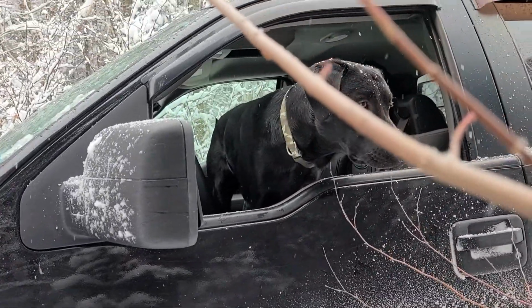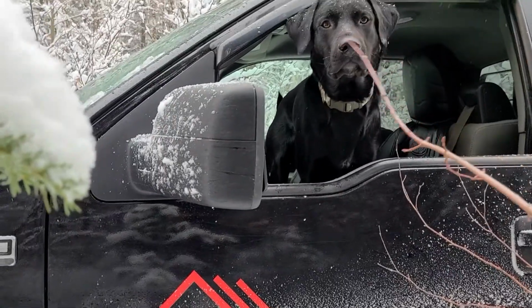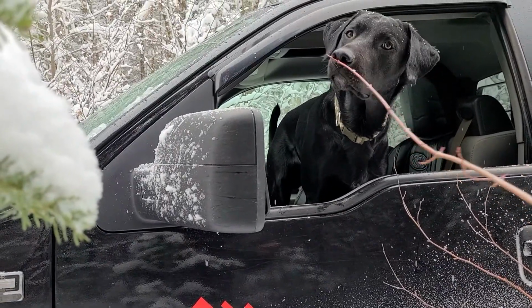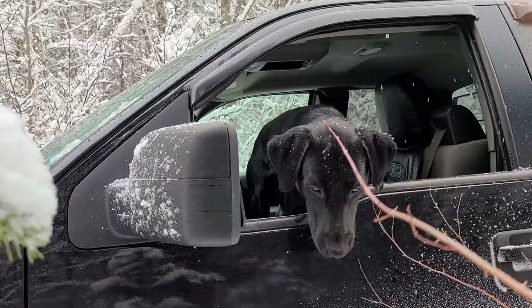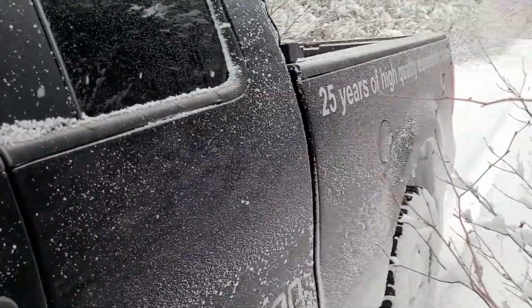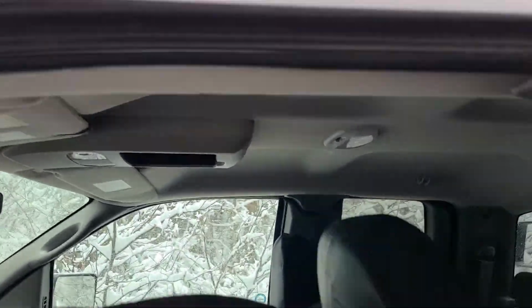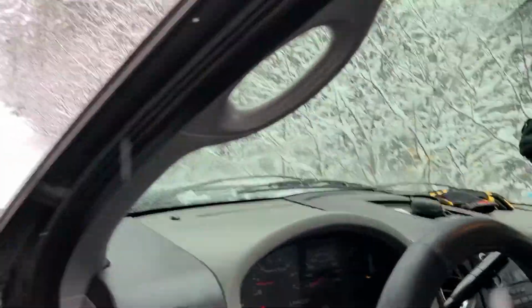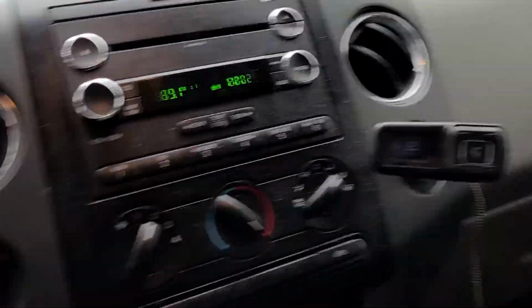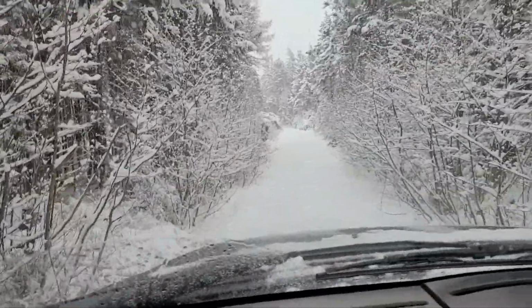There's a puppy. Is it peeking? Get the stick. Get the stick. Good. Oh, get that stick. Truck has got a nice layer of snow on it. Oh, get that stick. Yeah. Back. Yeah. This should be fun.